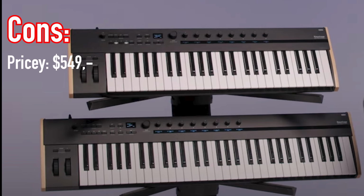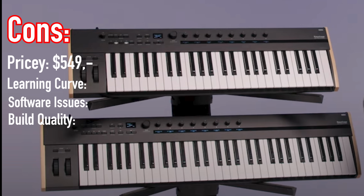It's on the higher side of the price spectrum for MIDI keyboards. The abundance of features can be overwhelming for beginners. Some users report occasional software glitches and connectivity problems. While it looks sleek, some parts feel a bit plasticky and less durable than expected.